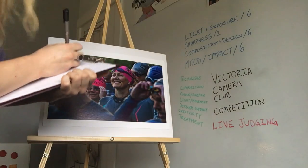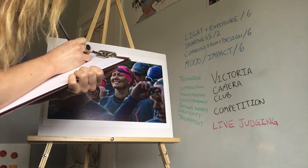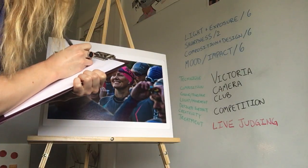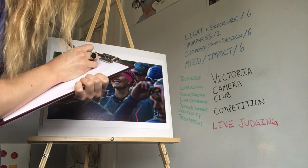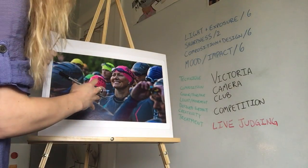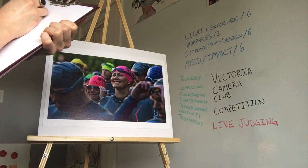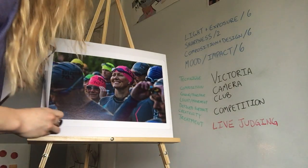So we've gone over a little bit about mood and impact, which I really enjoy. So I'm going to give this print a 5 out of 6 for that. Composition design, really well done. Just a touch over that way if I had to say something. Again, I'll give that a 5 out of 6.